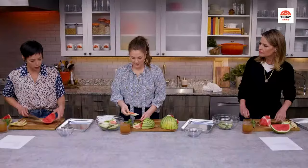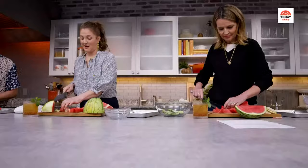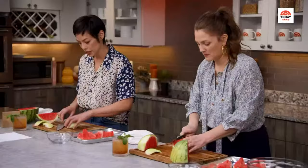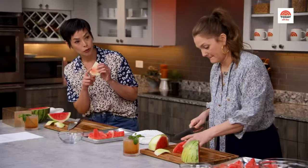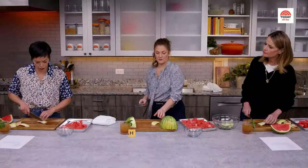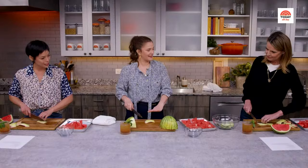So you're going to take your watermelon, and you could cube this, but for this salad, I actually like to cut it in irregular shapes. I feel good about this part. Yeah, that looks really good. Now you're going to take your rind and we're going to dice it. You're going to flip it over. Savannah, I can see the claw coming out, which is really good. I'm trying to learn. You want to tuck in those digits. I like to cut like this.